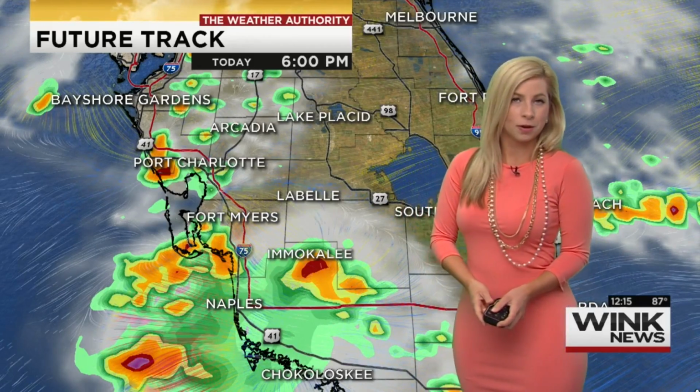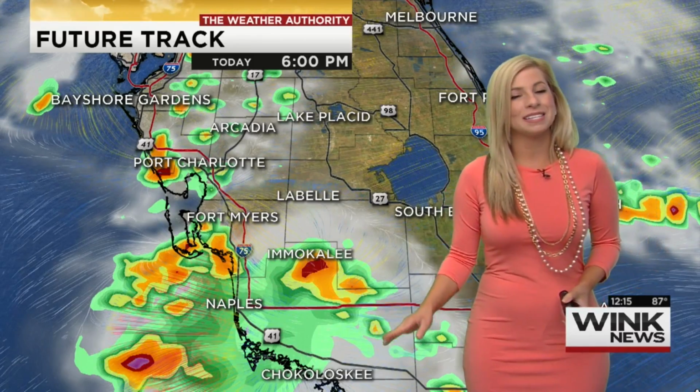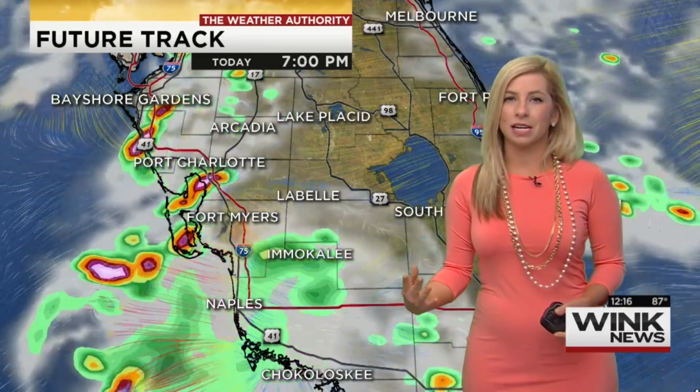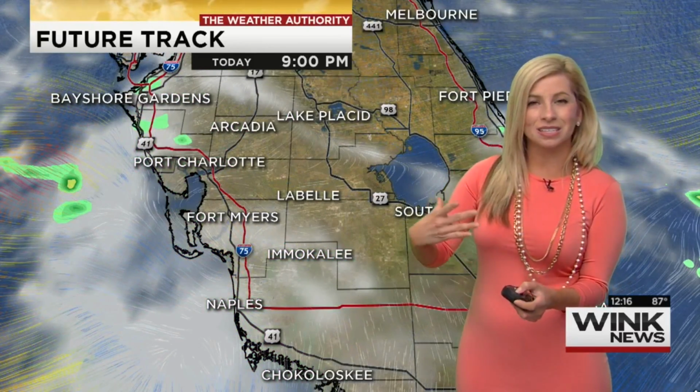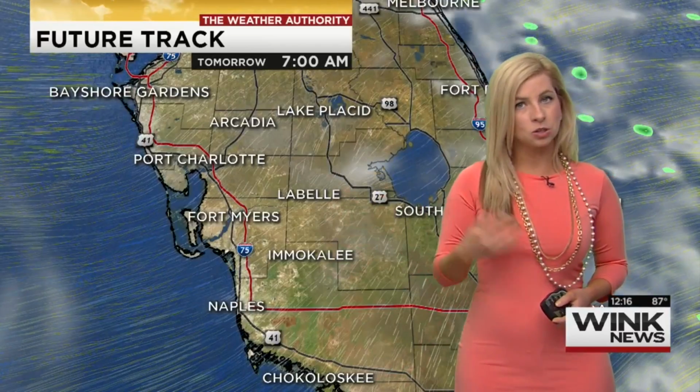And just remember, if you have any plans outdoors and you can hear the rumble of thunder, you need to go inside or go into your car, roll the windows up. Lightning certainly can be very dangerous. Now, overnight, we start to dry out. After sunset, you start to see those showers and storms lose their strength, and we should remain dry during the overnight time period into tomorrow morning.